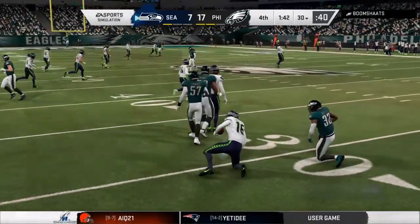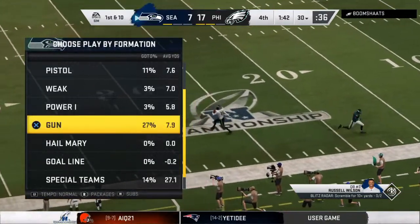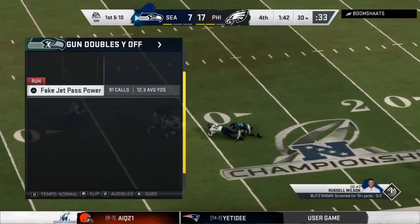We'll call that a punt of 54 yards. Well struck. The Seahawks take over first and 10 at their own 30-yard line.